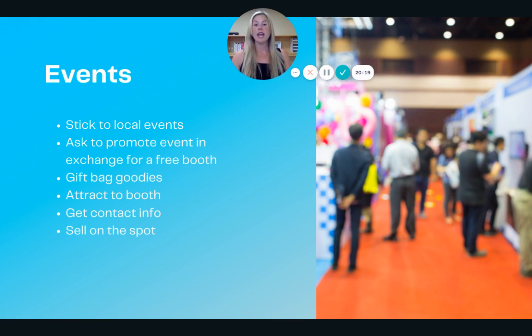Can you put in some sort of goodie in all of the gift bags, especially if this is a race or other event where they have a gift bag? And then you want to think of, how can I attract people to my booth? So simply putting out information isn't going to do it. Things like prize wheels. Ooh, people love to do that. Things that you're giving out that are really inexpensive. So how can you attract people into your booth to start a conversation?